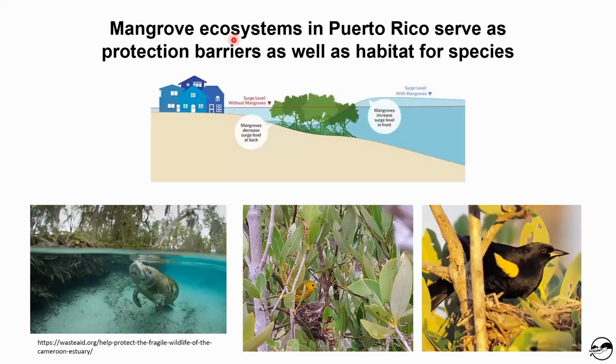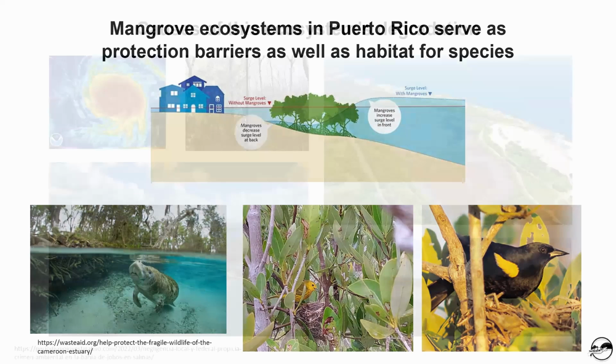The mangrove restoration, the reasons for these restorations are very similar to the reasons for the dune restoration. They are, of course, habitat for many species, and some of which are critically endangered, like the yellow-shouldered blackbird. But of course, they offer protection from surge as well. And you see that there is some similarities there, which is, again, one of the main reasons why these ecosystems need to be restored and why we're working with them.